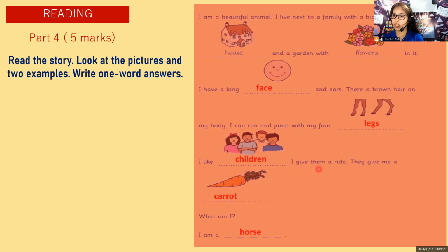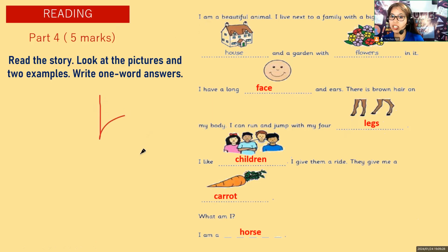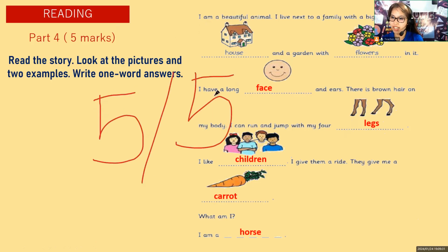I give them a ride. They give me a carrot. Very good. What am I? I'm a horse. Very good. Wow. Give me high five. Okay, so you have this. Great job. Okay, and that is 5 out of 5. Amazing.